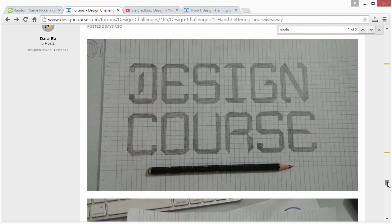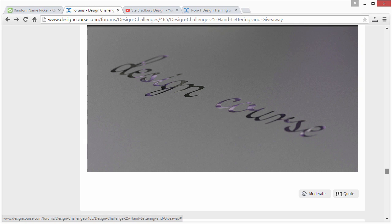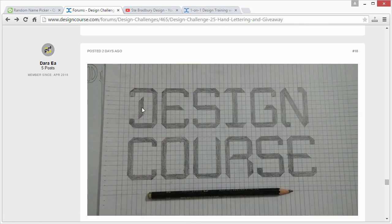Here's another one. Now this is just based on using grid paper. So it kind of takes the element of creativity out of it a little bit. You know, obviously you need to construct it. But a great way to experiment with hand lettering is through the grid paper, because it can help you keep your letter spacing and all of that consistent.